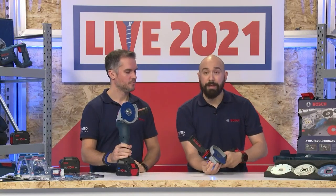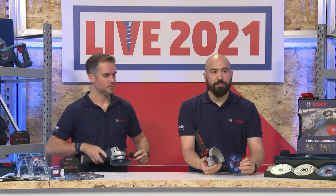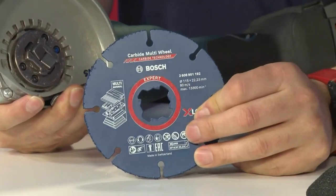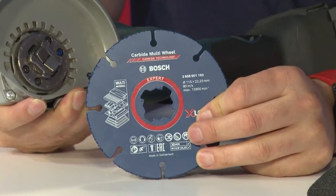Right, I don't want to stop there. I'd actually like to talk about the blade I've got on here too. This is part of our expert range. This is the Bosch Carbide Multi-Wheel. It uses tungsten carbide, and that allows you to cut through all manner of material. So we're talking about wood, plastic, metal, no problem at all.